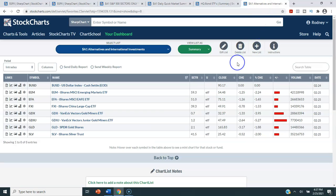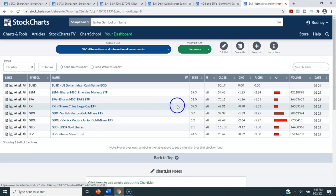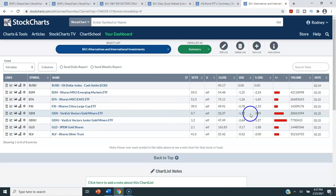And what about alternatives or international? Okay, nope. You can see the EEM, the Emerging Markets ETF, down 2.25% today. The FXI, China Large Cap, down 1.53%. The gold miners down anywhere from 4 to 5.25%, whether you're large caps or small caps. GLD itself, that tracks gold, down 1.88%, and silver, SLV, down 2%.